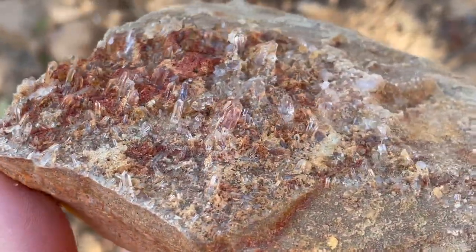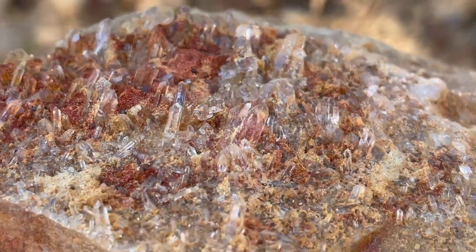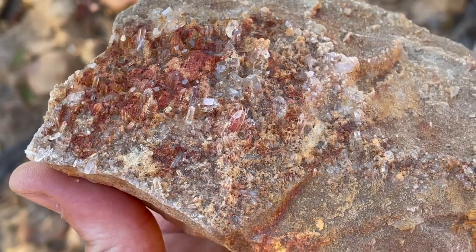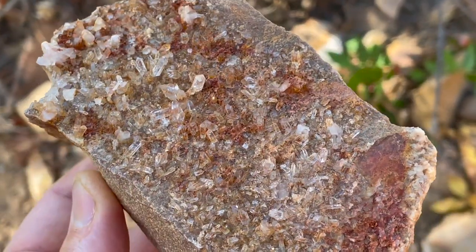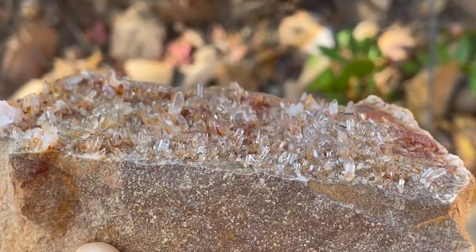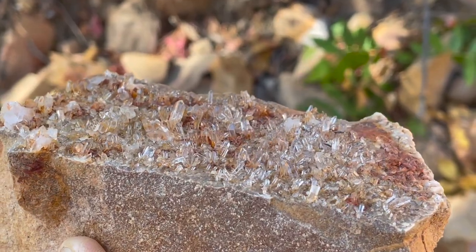Here's a look at one of my clusters. Still all raw with a lot of dirt on it, but you can make out quite a few little crystals on there. Just really, really pretty stuff. I typically don't find the really big crystals here. I usually get them bigger than this one. Bigger than these, anyhow. But they're very intricate and very nice and very good quality here at this location.